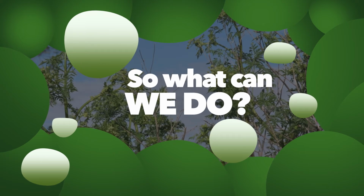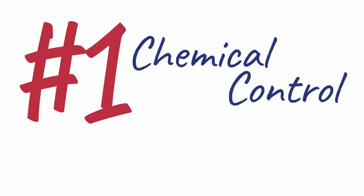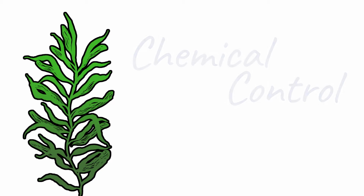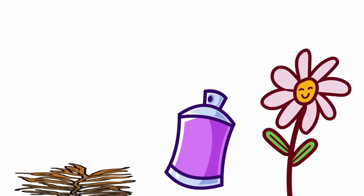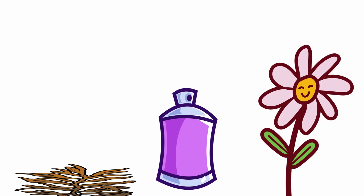Oh wow, so what can we do about invasive plants? There are lots of ways to control these noxious weeds, including, number 1, chemical control, which is using pesticides to spray and kill a large growth of bad plants. Some invasive weeds can only be treated by this method, and it's very important to use a chemical that will get rid of only the bad weed, while leaving good plants alive.